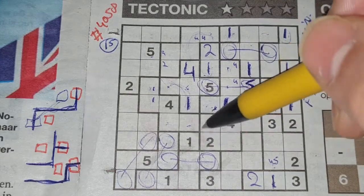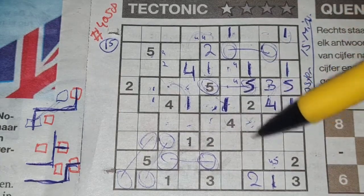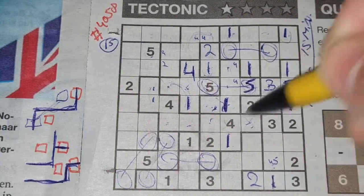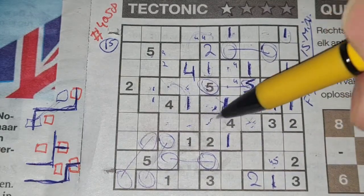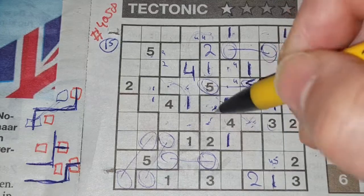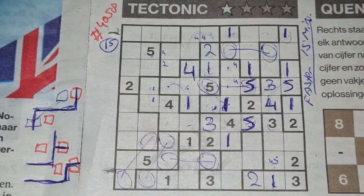This box cannot be a 1. That box cannot be a 1. So 1 box left for the 1 should be here. 2 numbers left in this area for numbers 3 and 5. We have a 3 there, no 3 there. 3 should be here and the 5 goes there.